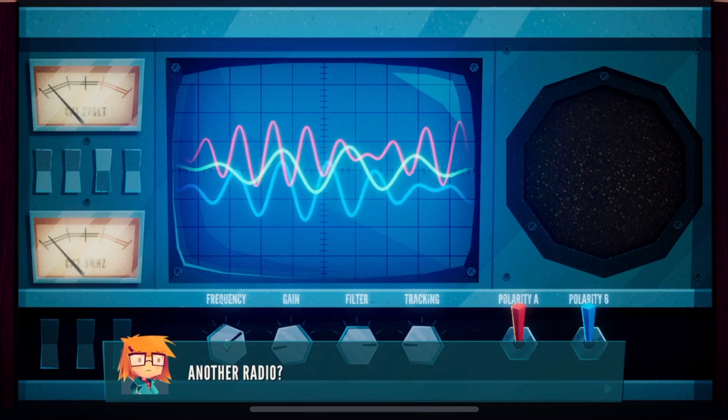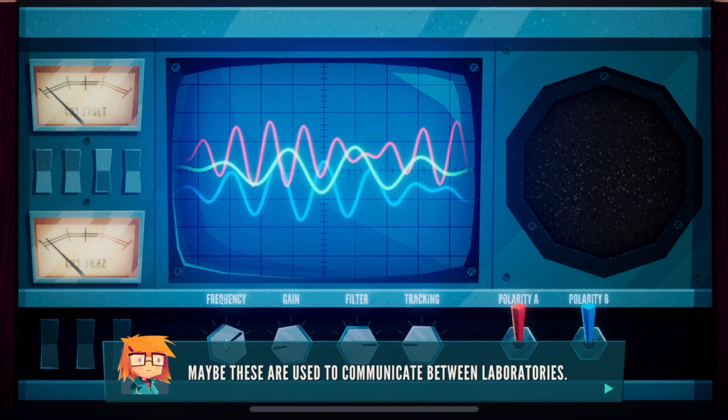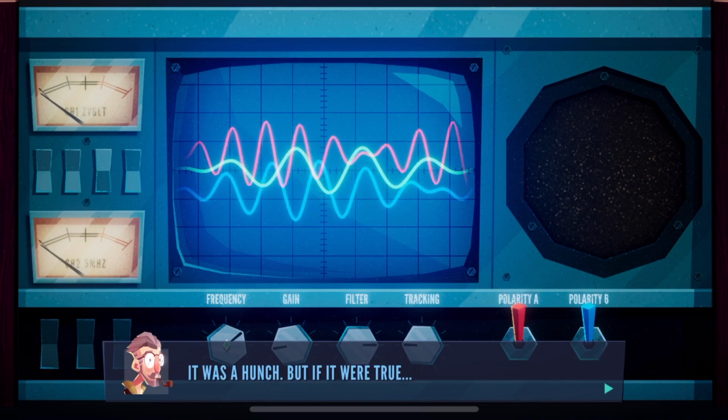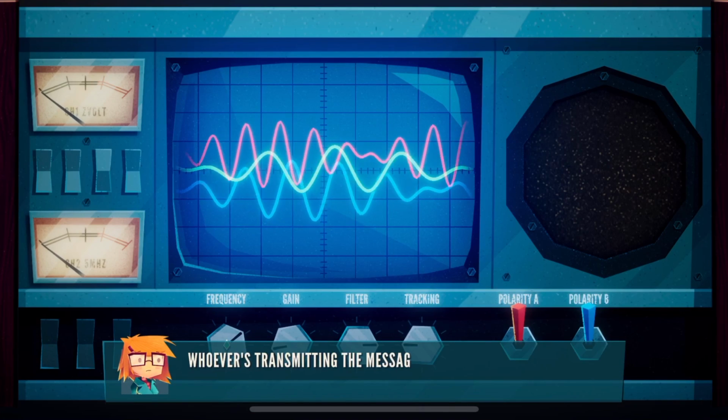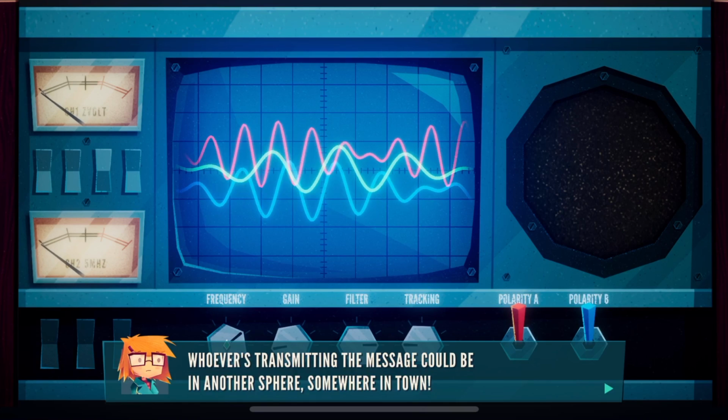Huh. Oh, another radio. Maybe these are used to communicate between labs? It was a hunch, but if it were true, whoever's transmitting the message could be in another sphere somewhere in town?